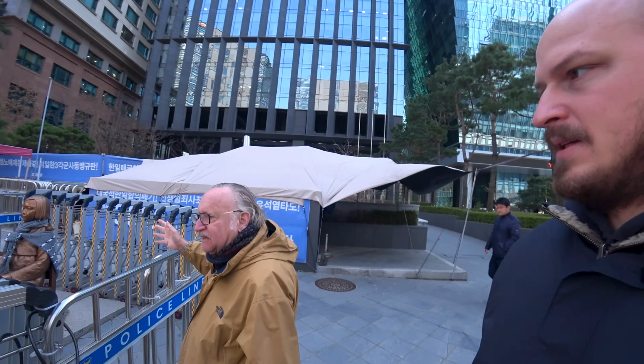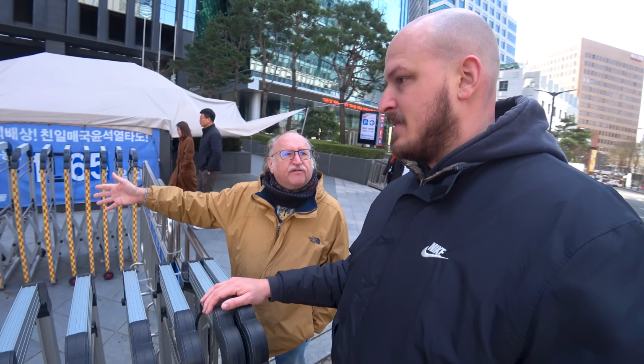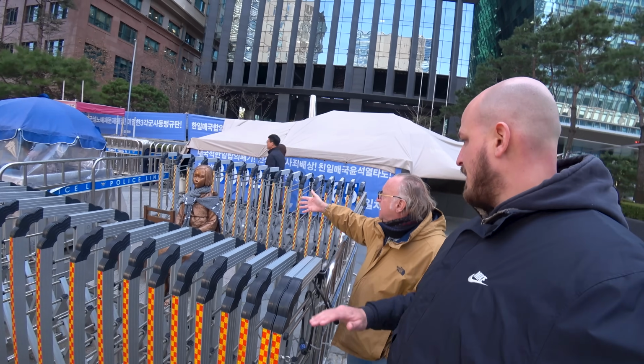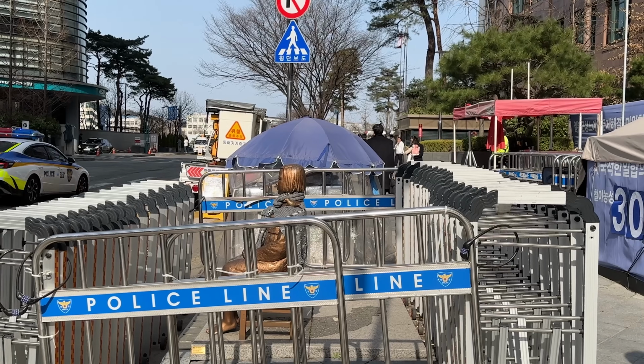The original Comfort Woman statue. There are these all over the world now and all over South Korea, but this is the very first one that was built. The very first one? The very first one, built and established. It is the prototype for all of them.